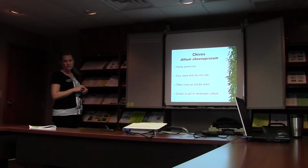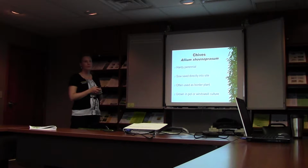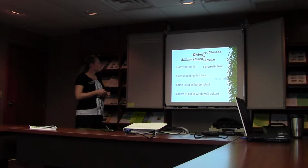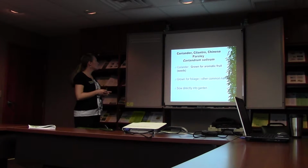Sow the seed directly into the site. Okay, so what they're saying is this is a seedling versus something that you want to split off a thriving plant. It can handle starting from seed easily. Often used as border plant and grown in pot or windowsill culture. So this is one that you can grow in your house, inside or out.